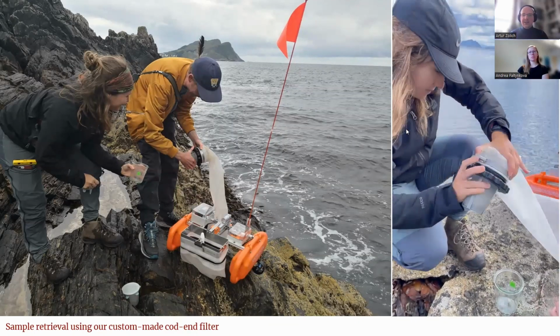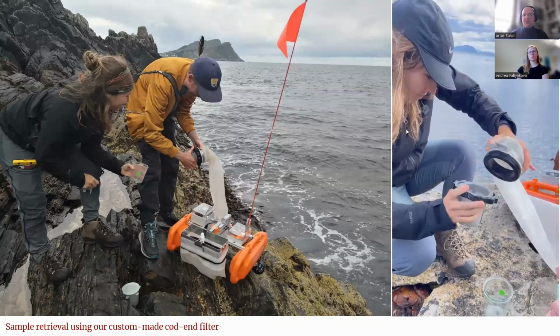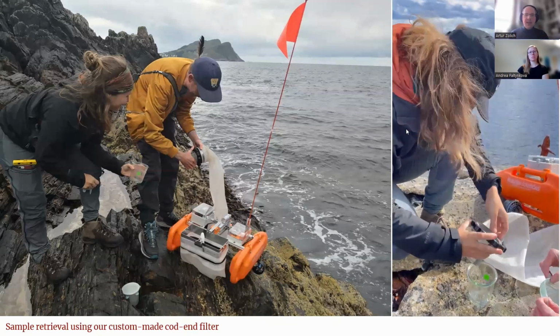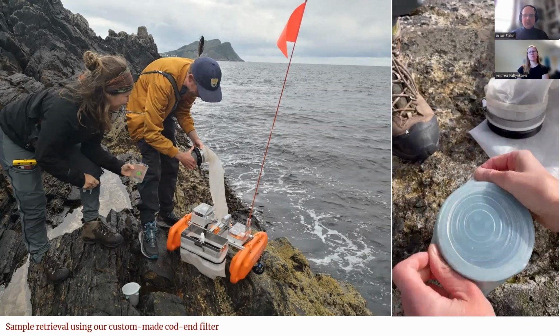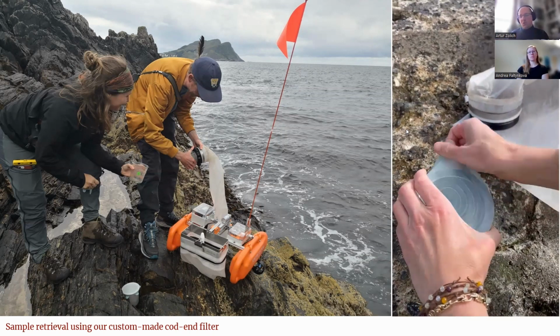It's also quite an easily accessible type of jar. And then we can secure it with some silicone seal. Then we put a new cod end to the net. We replace the battery, and as I mentioned, in 3 minutes the robot is ready to go for a new mission. The battery on the robot lasts up to 1 hour.